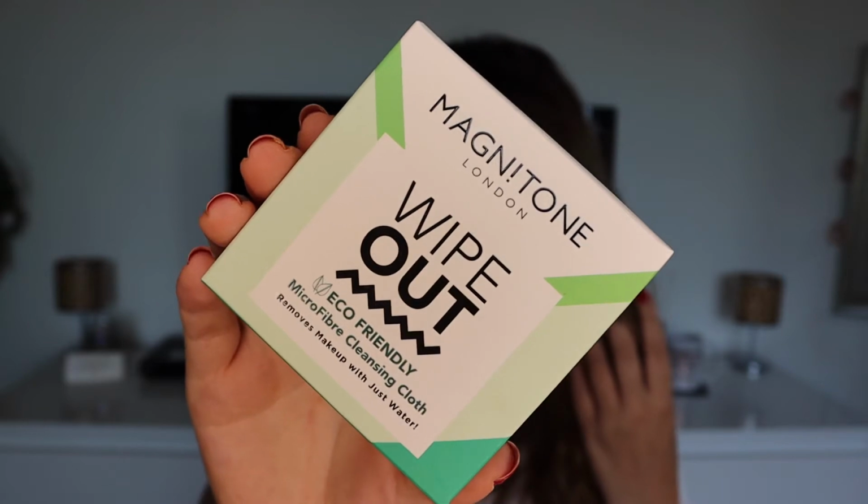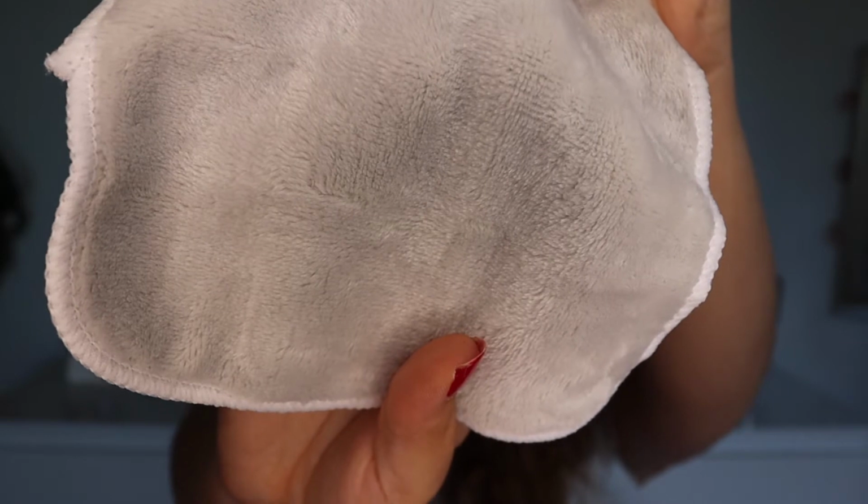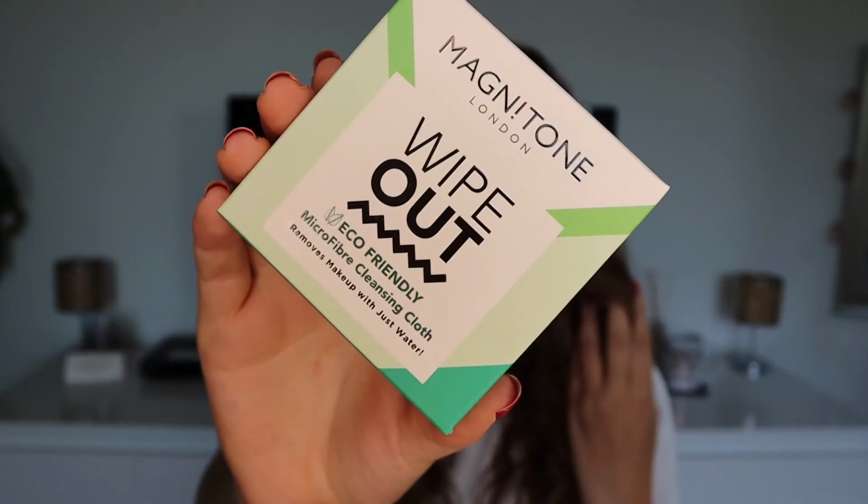The first thing I'm going to talk to you about is the Magnatone London Wipe Out Eco-Friendly Microfiber Cleansing Cloth. Its recommended retail price is £20. I haven't got a clip of me trying this, but I am already a lover of these flannels. I speak about it in my skincare video. They are amazing. They literally do just take your makeup off with warm water. Obviously that is so much better for not only your skin but also for the environment. So yeah, I love these already, so I am really, really chuffed that I've got another one.